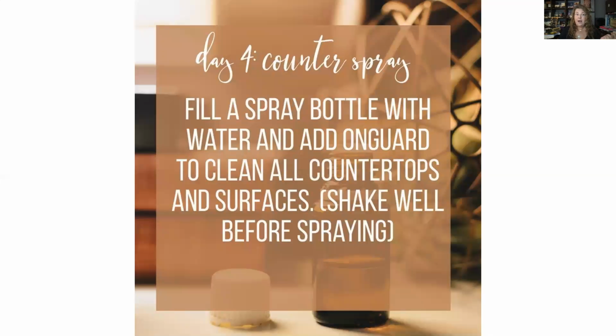And you can make yourself a countertop spray, fill a bottle with water and add On Guard. And you can clean all countertop surfaces. You can put it on your handles, on your doors. Through everything that's been going on, we've used On Guard. Going out the door, we'll put a little bit on our feet to protect us from everything going on. And doTERRA now has On Guard wipes that you can buy as well, which are very simple. You just pull a wipe out and wipe it down, and it will help to kill the bad germs, but not the good ones.